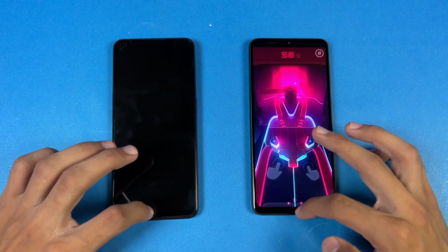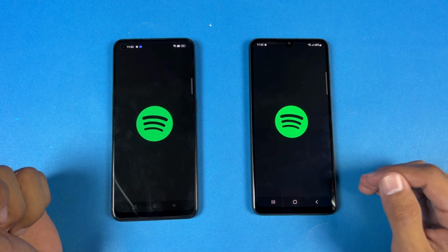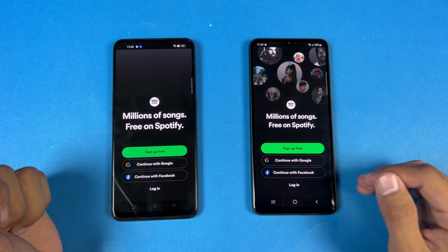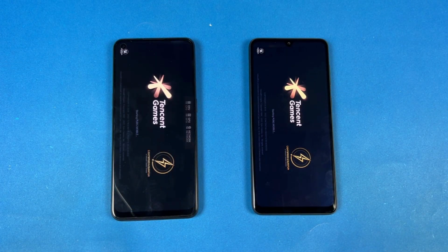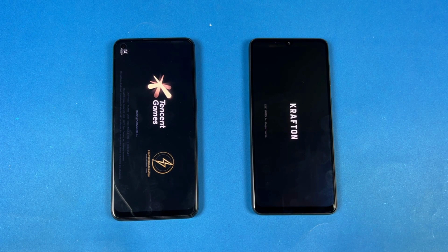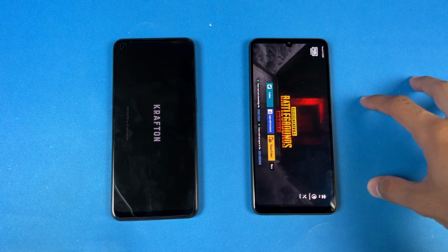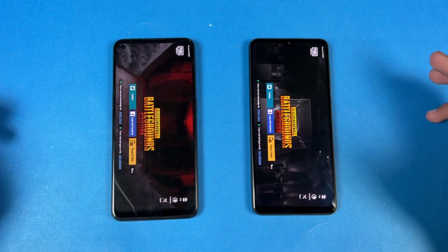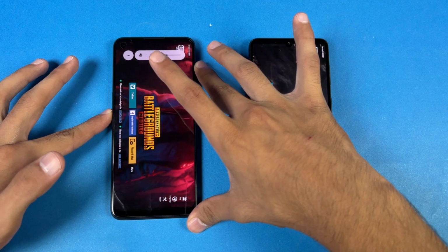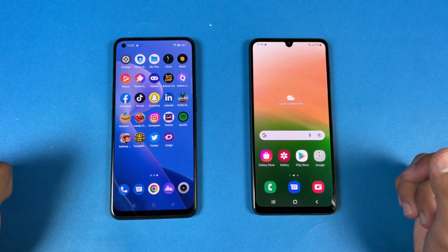So in the games we have a difference. Spotify, same result. Let's see PUBG Mobile. PUBG is faster on the A33 5G. Exynos 1280 is way faster as compared to the Snapdragon 680. A33 is done. Now the Realme 9 is also done as well. We have a 4 or 5 second difference there.